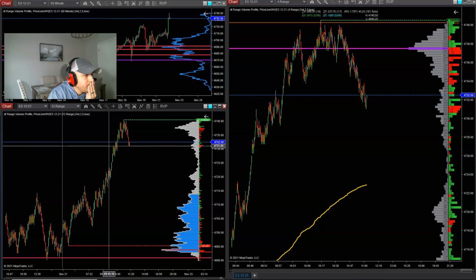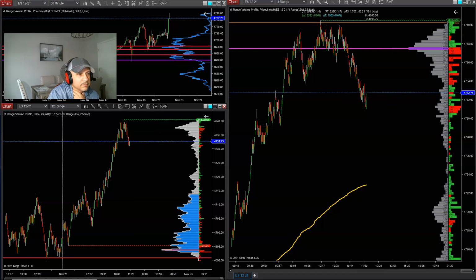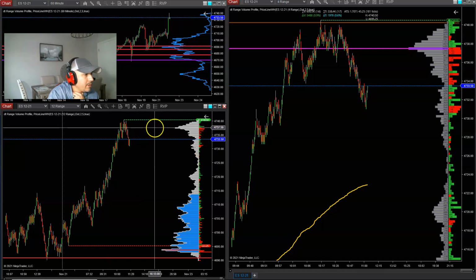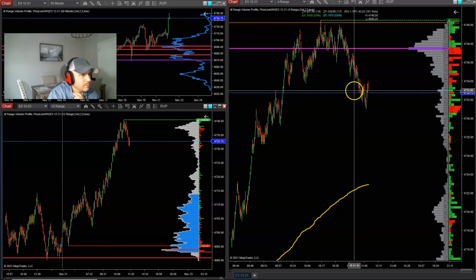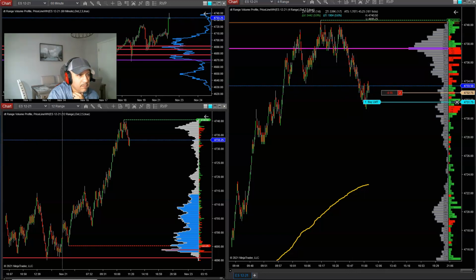All right, so it finally breaks to that area, and I believe I get ready to get into an order going short once I see some rejection here on the four range on that pullback. And that's what I was waiting on. Okay, I'm going short. Rejection.